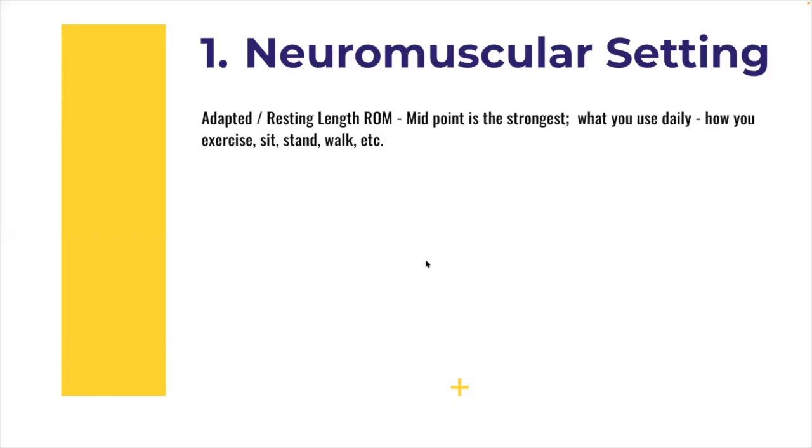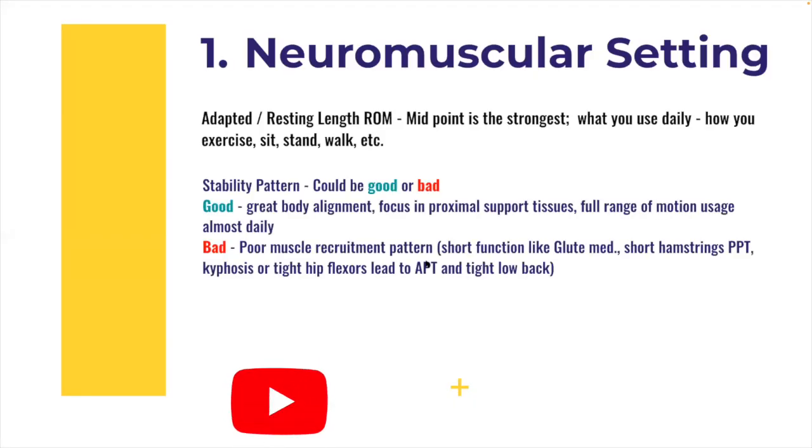Then the next item that affects your neuromuscular setting is your stability pattern. Now, this could be good or bad. Good is great body alignment, in other words, you focus on supporting the proximal support tissues like your core, your abdomen, and all that scapular stabilization work we do for my VIPs. Why do we do that? Because it's towards the center stabilization point of the body.